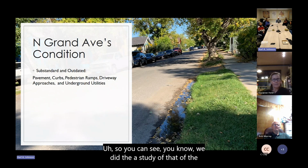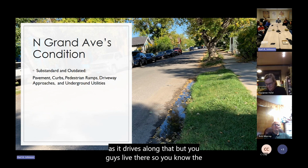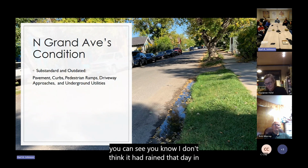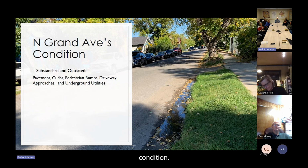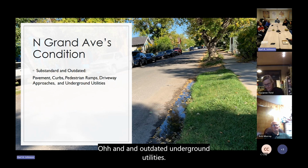So you can see, we did a study of the street with survey equipment. It's actually kind of a cool little van that takes an assessment of the road as it drives along. But you guys live there, so you know the condition pretty well. There's some missing curbs. You can see, I don't think it had rained that day. Inadequate drainage, altogether missing curbs, poor asphalt condition, pedestrian ramps not meeting ADA requirements, things like that. And outdated underground utilities.